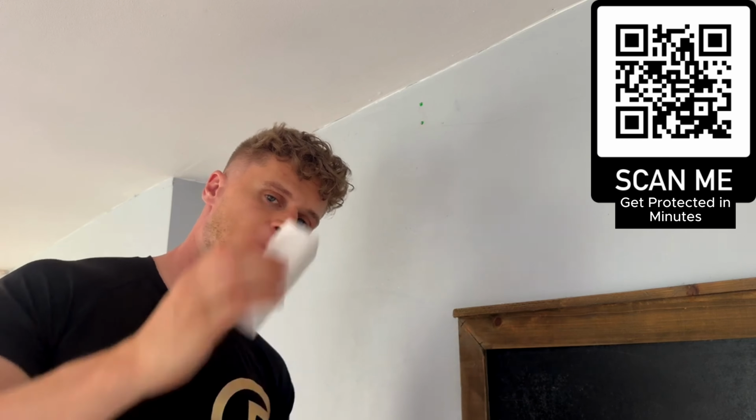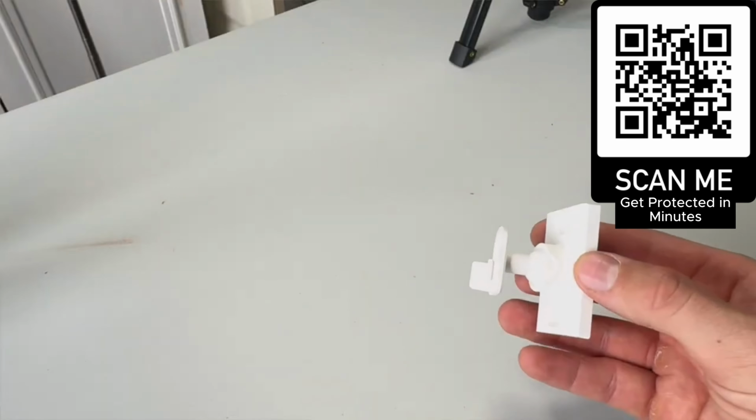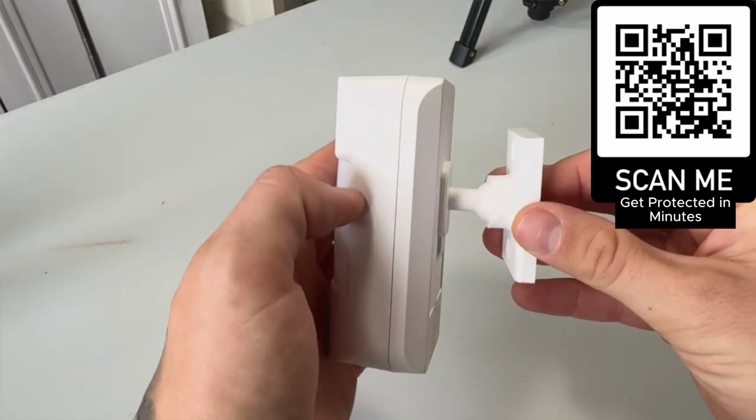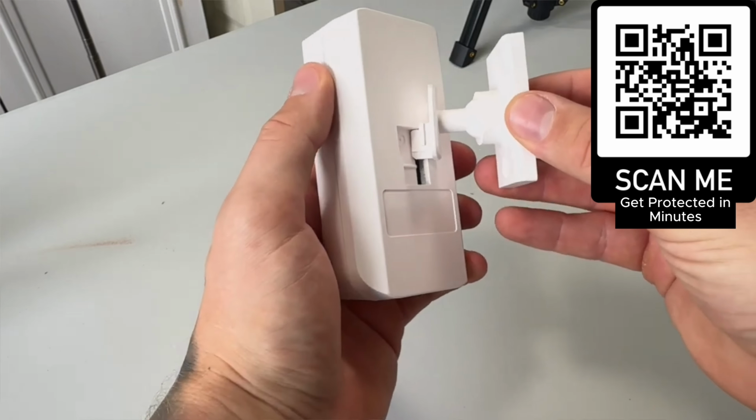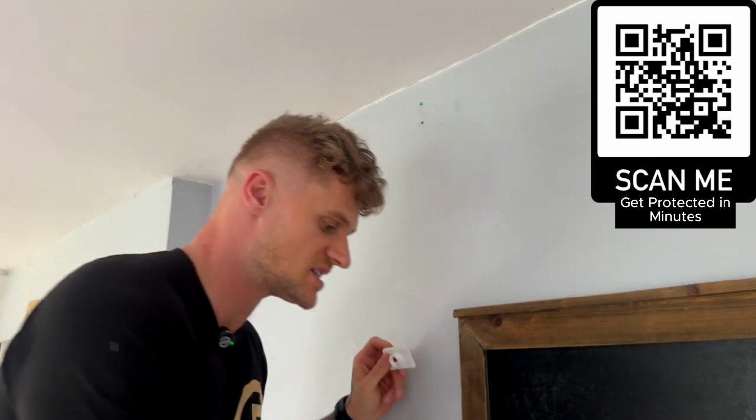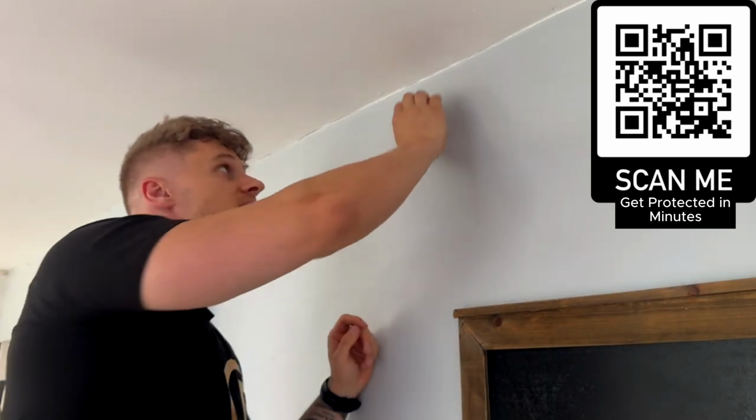Now it's time to fit and mount your internal motion sensor. It comes in 2 parts. You have a back plate and you have the motion sensor. You need to attach these together in order to close the tamper circuit. So you do this by getting your back plate, slotting it into the back, and then push down and you will hear it click. Put your motion sensor down somewhere safe, get your back plate.